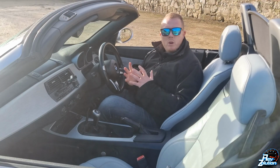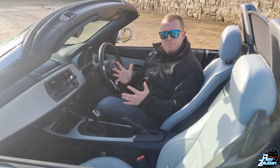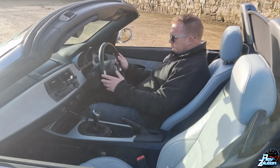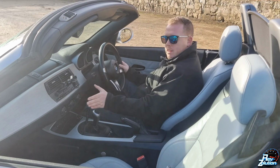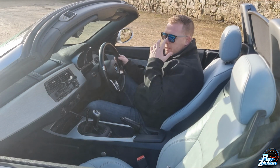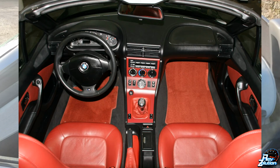The next thing why you should buy this BMW Z4 over other cars is its driver orientated position for the cockpit. Everything is just focused for the driver. It is flat. The older BMWs that were, say, mid-90s, they were all angled slightly. So the E36 BMWs, they were angled nicely. I think even the Z3 was angled slightly towards the driver. However, this is quite flat.